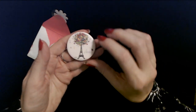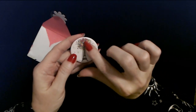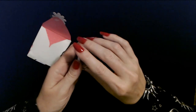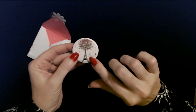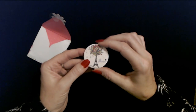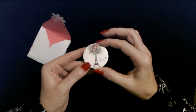Oh, look, it's a button from Paris. Oh, it's the Eiffel Tower. Look at the beautiful flowers. La Tour Eiffel. This is neat. It's a little pin from Paris. Oh my gosh. I always wanted to go there. I took French for 3 years in high school. And oh, I always wanted to go there.